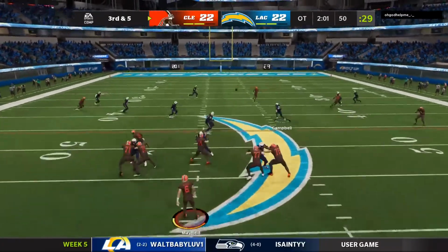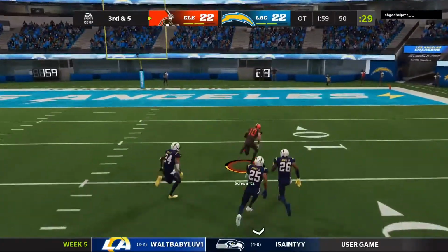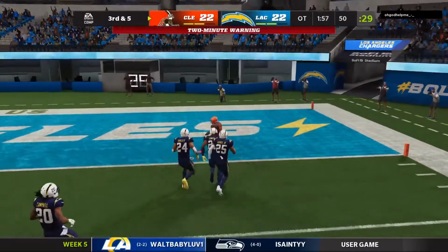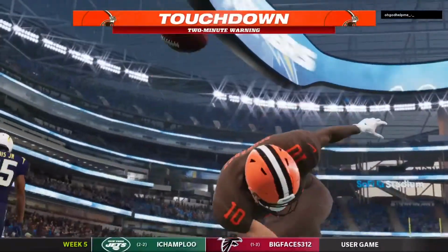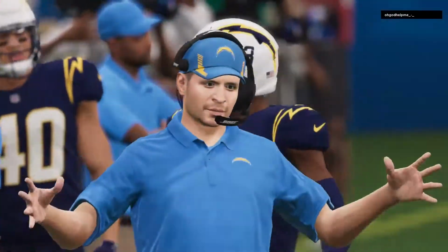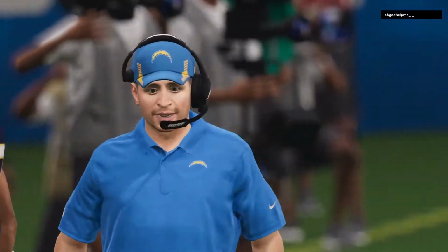Mayfield now from the 50. And got his man complete. And he's into the end zone for the touchdown and the game winner in OT. Well, I know at points in this when you wanted to close your eyes.